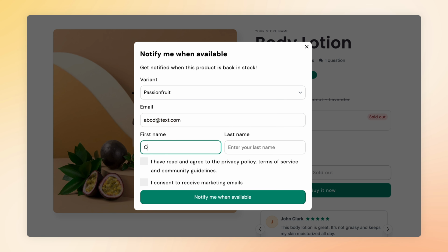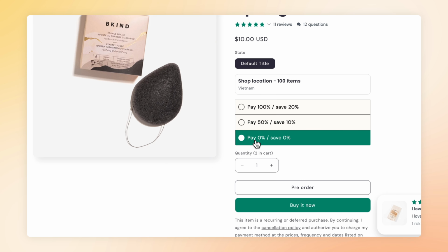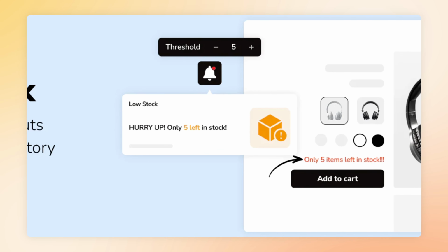A lot of people just want to be reminded the second you restock, or they want the option to pre-order so that they don't miss it. Doran lets you add a Notify Me button, and you can send restock alerts via email and SMS. Also, you can turn sold-out products into pre-orders with options like deposits or prepaid. It can even send low stock reports so you know what's about to run out.